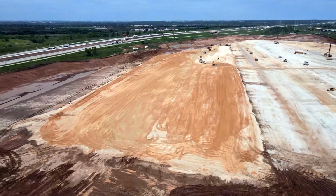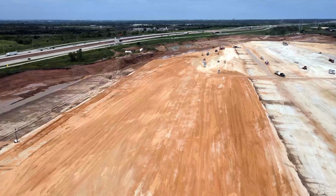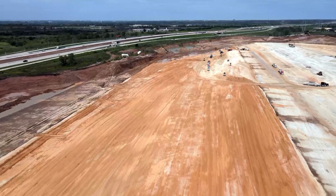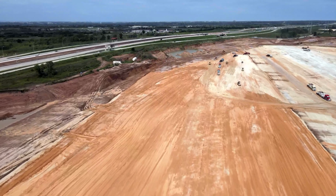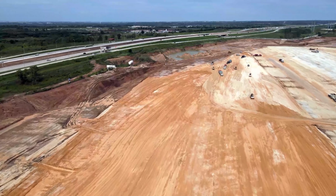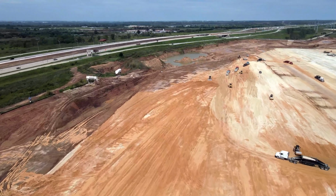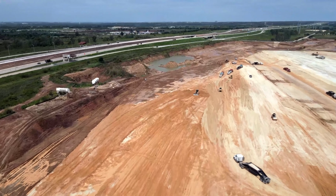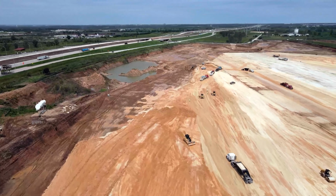Totally unbelievable the amount of rain that has been going on down there. They've lost probably 4 good production days getting this job back on track. As you notice, the washout areas, they haven't done anything to. And then the areas where the silt from the washout has built up, they haven't done anything there.